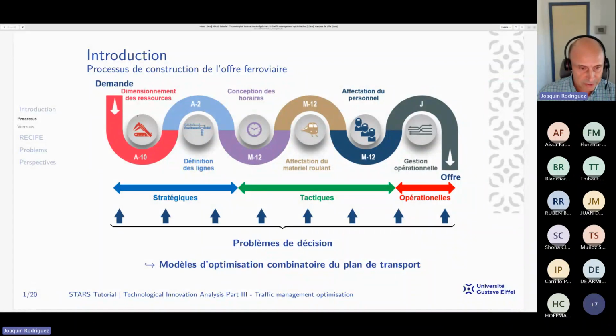I have to apologize that some slides are still in French. I hope it will not be a big issue, because the keywords are more or less the same as in English. Here you can see the process of building railway services. It's a very simple diagram.